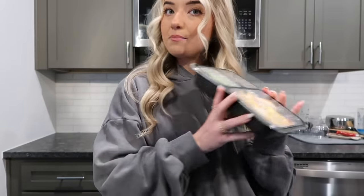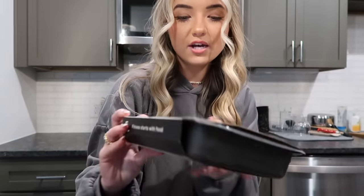So whenever you get your Factor meals, they come in a box. You can choose the amount of meals that you get each week. It comes just like this. Peel back the plastic, pop it in the microwave, heat it up for 2 to 3 minutes, and it is ready to enjoy. So today I think I'm going to make, let's see, I have quite a few in front of me here. I think I'm gonna make this one, which is sun-dried tomato.